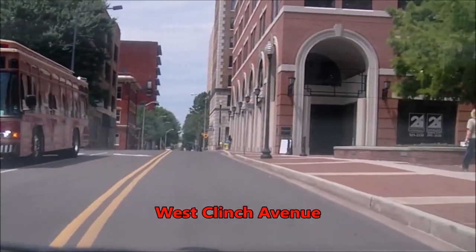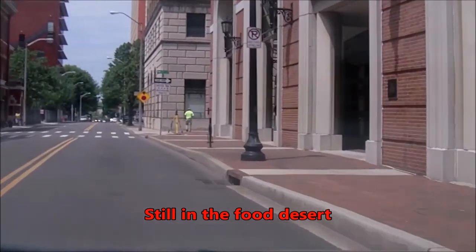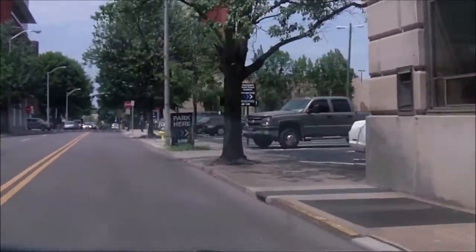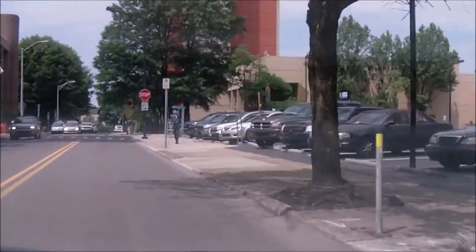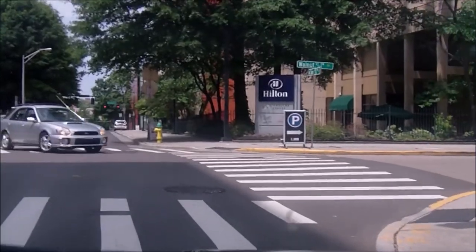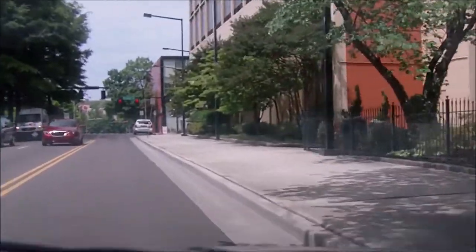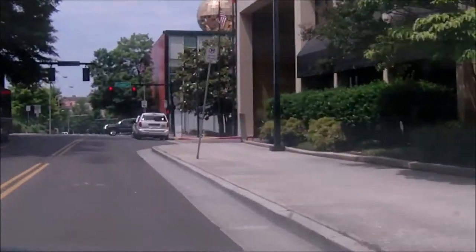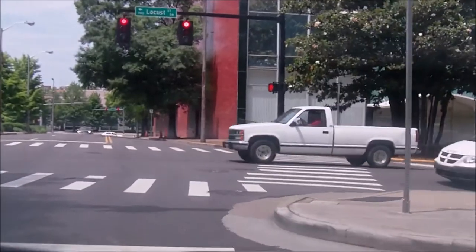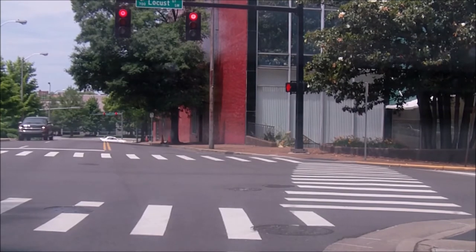Now, here we go down West Clinch Avenue. You'll notice the flop house will come up here on the right. Oh, there's a surveyor probably looking for food. Everybody knows that the Hilton only locates in the trashiest parts of town. And they have a lunch buffet, just rubbing it in the face of these people trapped in the food desert. That red shiny brick building on the right is the University of Tennessee Convention Center.